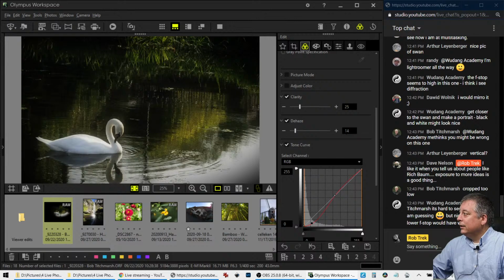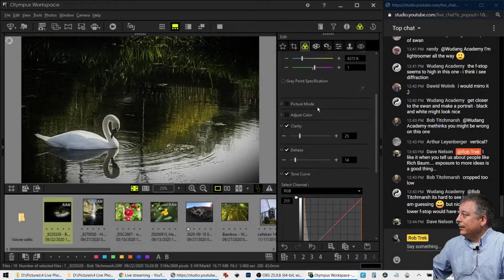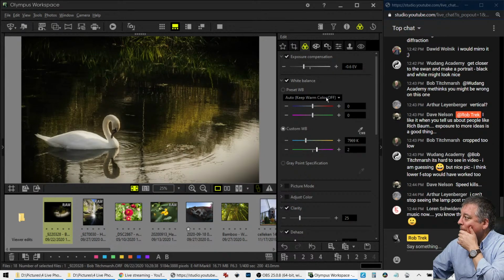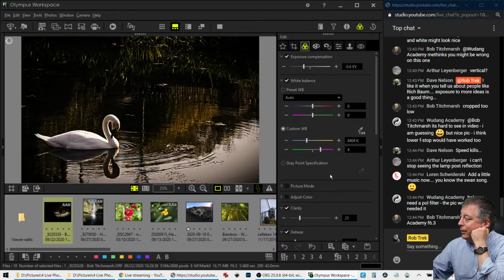Oh, I need to straighten it. Dang, this is not looking good. Let me warm it up a little bit. Why is the color so awful? A little more magenta. Soft filter's not working, but damn, wait a minute.